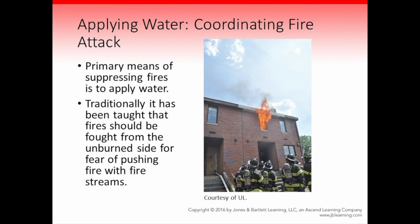Our primary means of suppressing fires is to apply water. The research conducted by NIST and UL provides valuable knowledge about more effective means of applying water to a fire. It has been widely accepted that attacking the fire from the outside may push the fire through other parts of the building. Traditionally, it has been taught that a residential fire should be attacked through the front door or from the unburned side. It has often led to the assumption that offensive fire attacks must be made exclusively from the inside of the structure and that the fire must always be approached from the unburned side, effectively pushing the fire away from the unburned portion of the building and from any occupants that might be behind the advancing hose team.